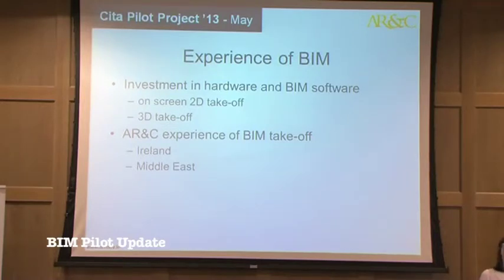But you will be happy to know that there is a colouring function on the 2D one as well, so that's good. The 2D process alone has sped up our measurement. So even if you take 3D out of it, the 2D process alone is very beneficial on large scale projects. Like Trevor has mentioned, a couple of projects we worked on in the Middle East. So we've taken in a couple of 3D projects, but purely on 2D, it is extremely beneficial.